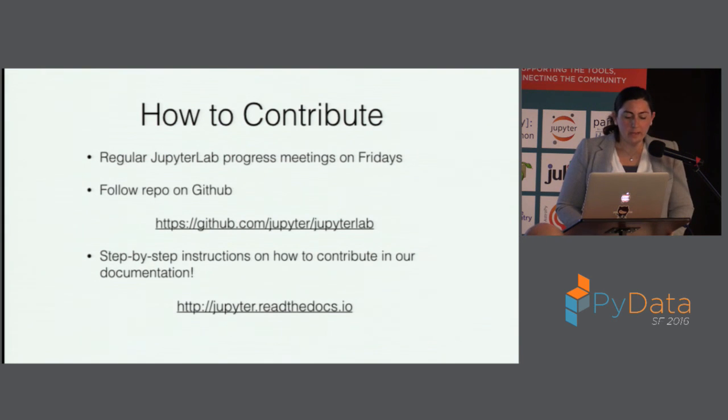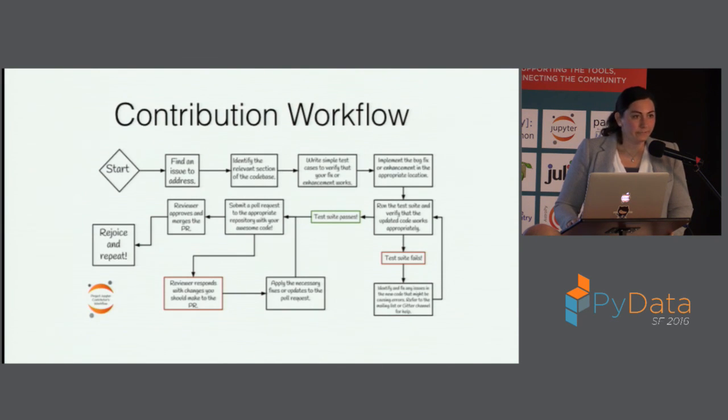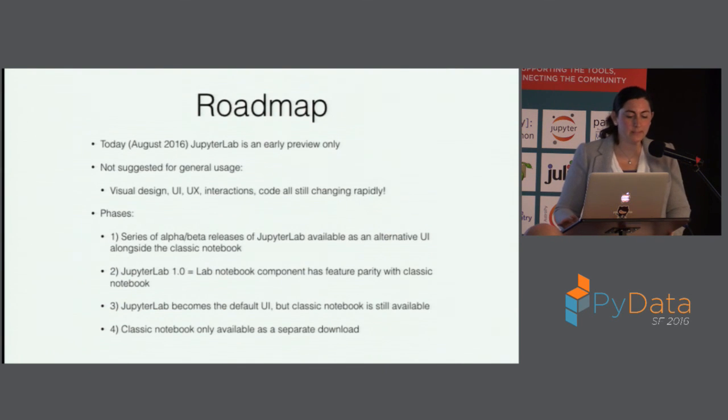And then I want to give a shout out to our documentation. We've been putting a lot of energy into documenting a lot of the newer features on the Jupyter project. So you can go to jupyter.readthedocs.io, and there's a section on contributing. We even have a nice workflow diagram or flow chart on where to start and what to do at the different decision points.